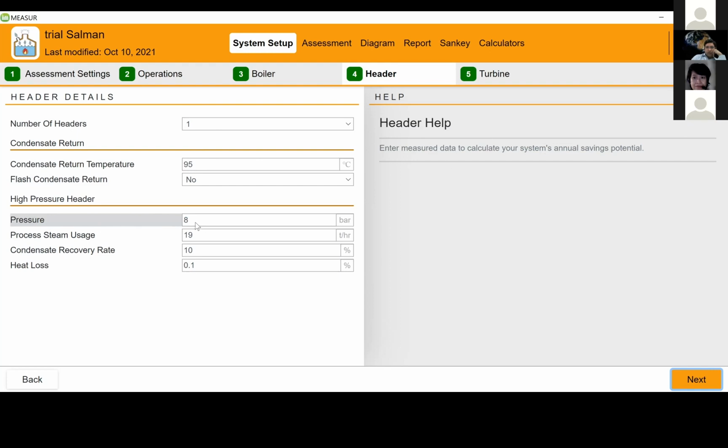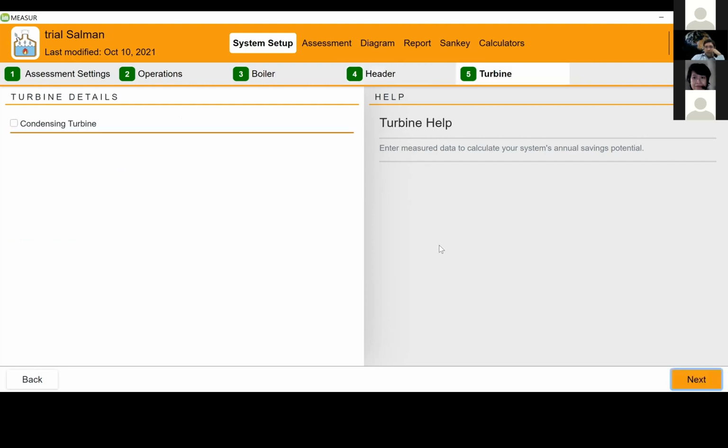Then the pressure of the high pressure header was 8 bar. Process steam usage was 19 ton per hour. Condensate recovery rate was only 10% in this case, and heat loss in the header, the temperature difference in percentage between the inlet and outlet of the main header, was 0.1%. You can also take help here on how to calculate these things generally. Then turbine: this boiler did not have a condensing turbine to power energy, so I unchecked this and moved forward.